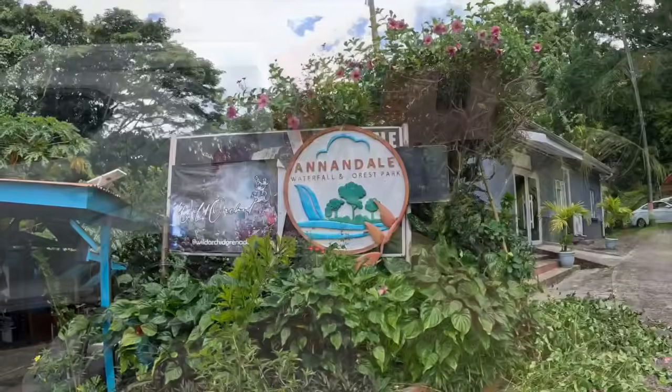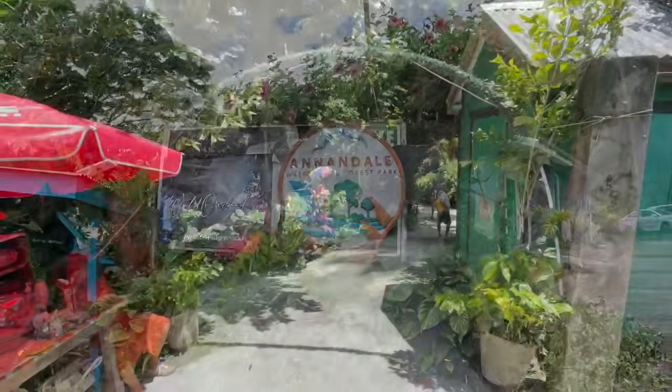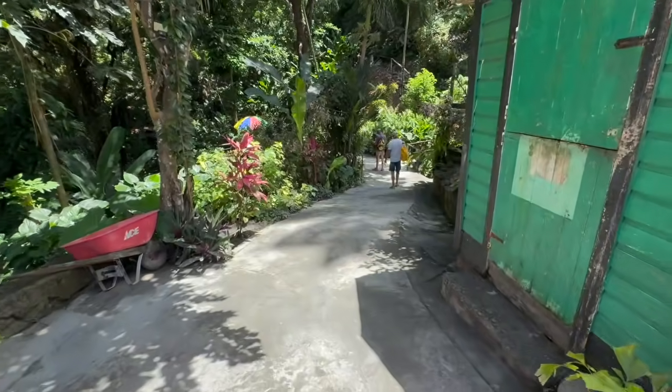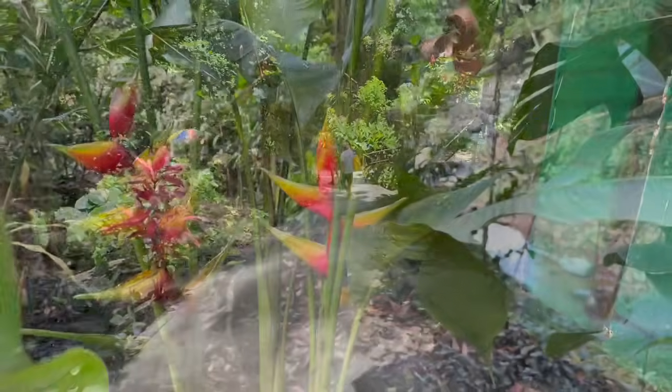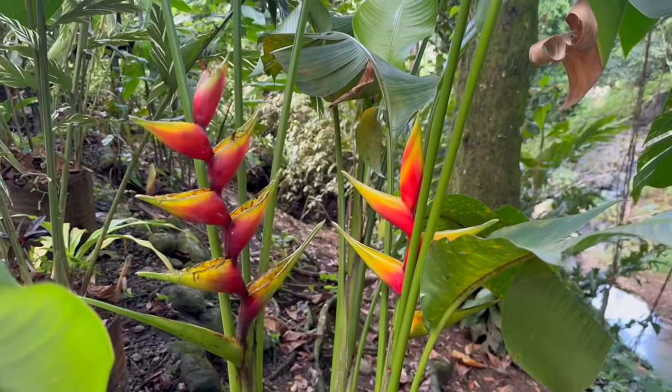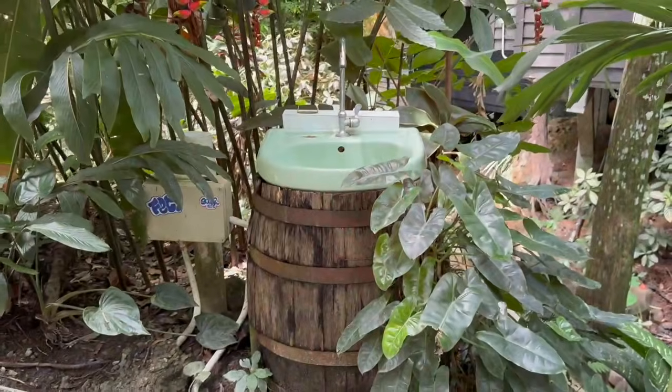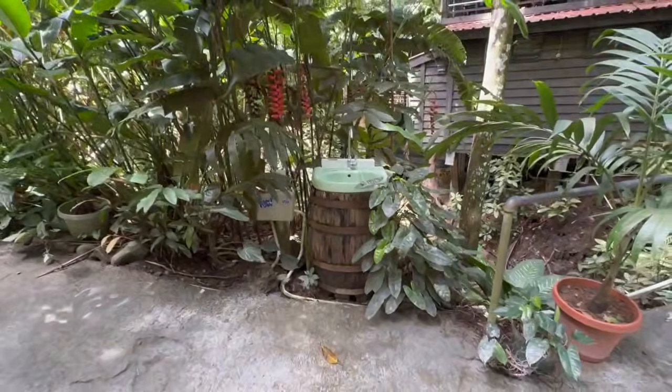Grenada has 18 distinct waterfalls, which seems like a lot for an island that is 12 miles wide and 21 miles long. The interior highlands get about 120 to 160 inches of rainfall per year. One of our first Tuesday trips was to visit the most well-known waterfall, Annandale Falls.